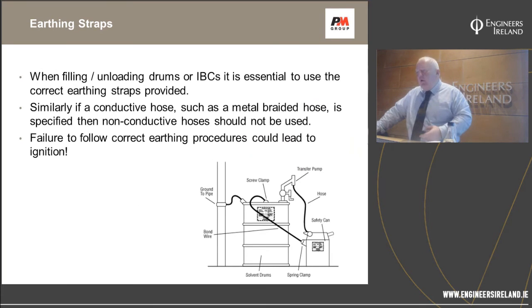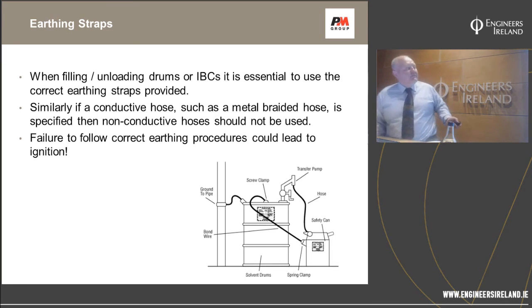And then, we know all of this. When you're handling drums or metal or plastic IBCs, and plastic ones should be conductive or dissipative. It's essential to use the correct earthing straps, and the same with hoses. You have to use the metal braided hose, or one that has the earthing measures with it, because if you don't follow these correct earthing procedures, it could lead to ignition.